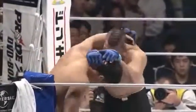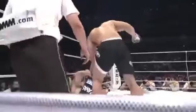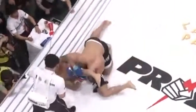Here's a guy that's gotten winded in the past. There's a leg right to the head. Two of them in a row. Yoshida barely standing up. I don't think he knows where he is. Oh, no, to the ground. This one might be almost over. So he's definitely hurt. Pass the guard real quick.